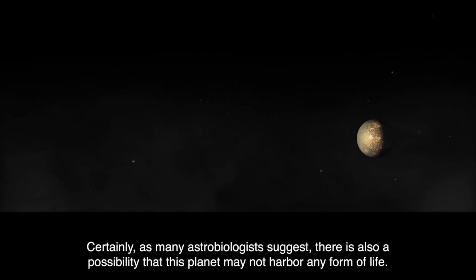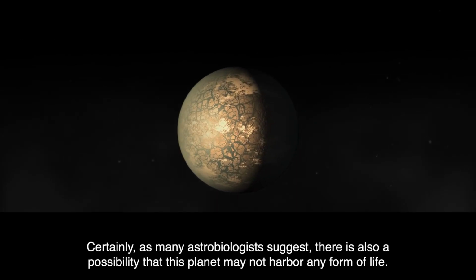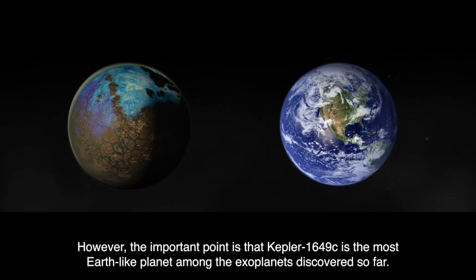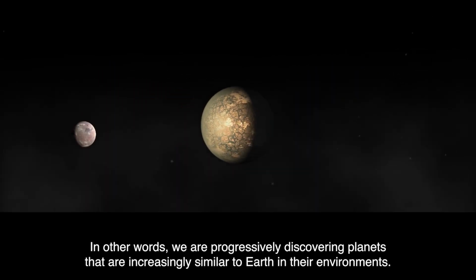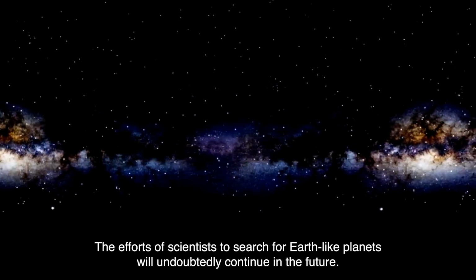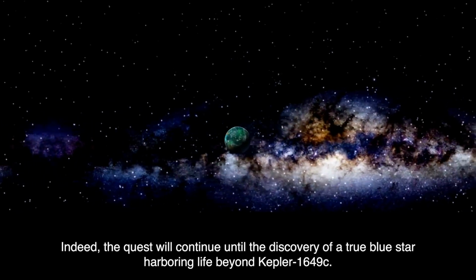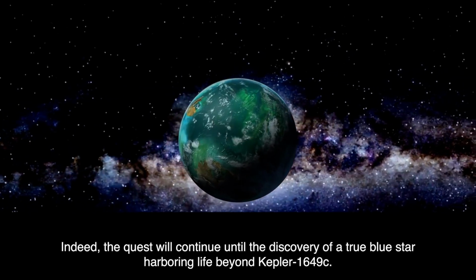Certainly, as many astrobiologists suggest, there is also a possibility that this planet may not harbor any form of life. However, the important point is that Kepler 1649c is the most Earth-like planet among the exoplanets discovered so far. In other words, we are progressively discovering planets that are increasingly similar to Earth in their environments. The efforts of scientists to search for Earth-like planets will undoubtedly continue in the future. Indeed, the quest will continue until the discovery of a true blue star harboring life beyond Kepler 1649c.